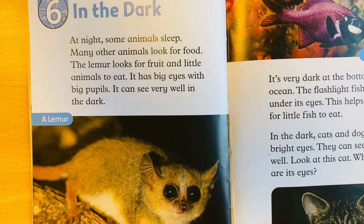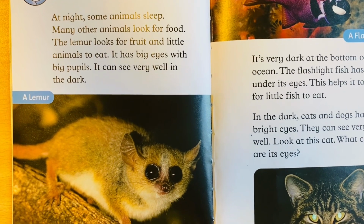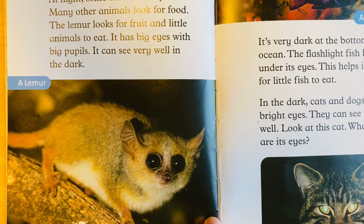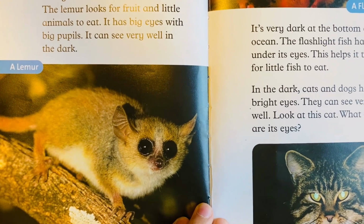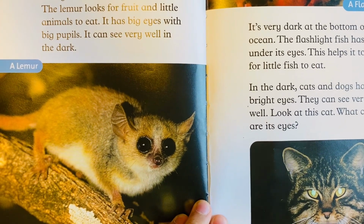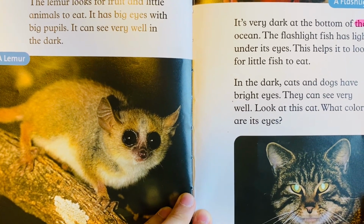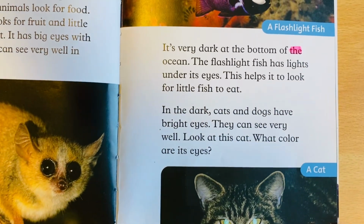Chapter 6. In the dark and night, some animals sleep. Many other animals look for food. The lemur looks for fruit and other animals to eat. It has big eyes with big pupils. It can see very well in the dark.